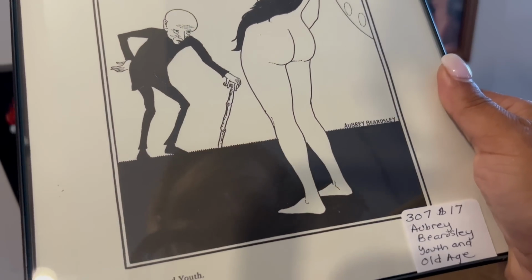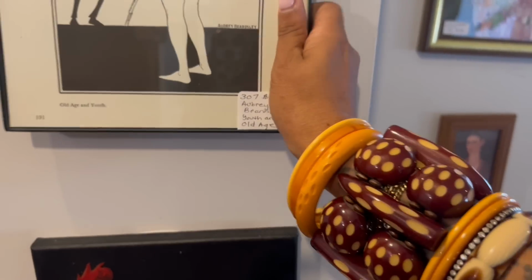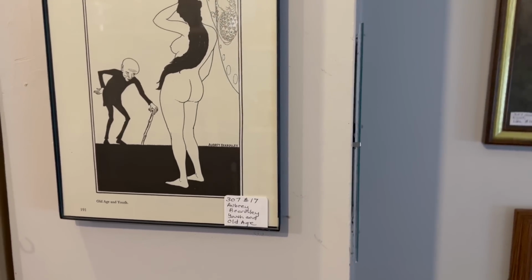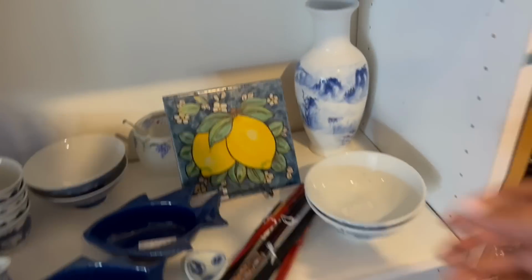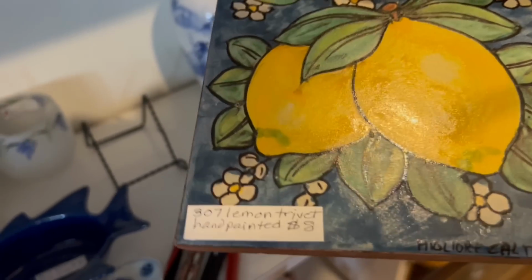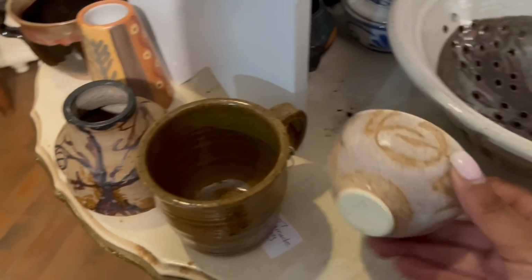Aubrey Beardsley. I kind of love that picture. I'm not sure if that kind is worth that much. I recognize the name. It just looks like it came out of a book, perhaps. What is this lemon tile? This is also signed. Now I'm like, let me Google all of this. Yeah, so it looks for $17. That's probably about retail for that age.